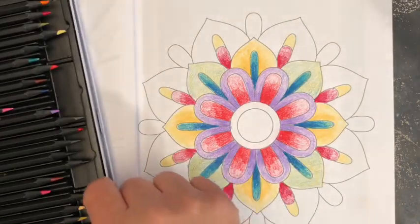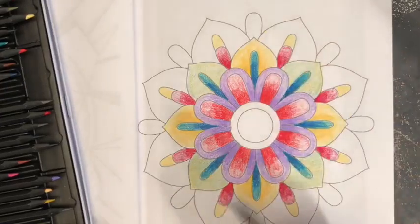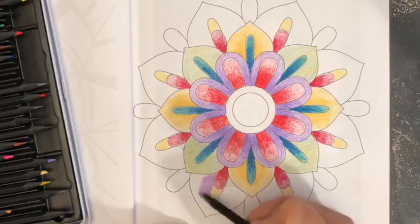All right, let's bring some purple back in here. Let's go with the purple again. This is a tulip color. I'm going to use this color for this section here. Kind of a weird blend of colors, isn't it?